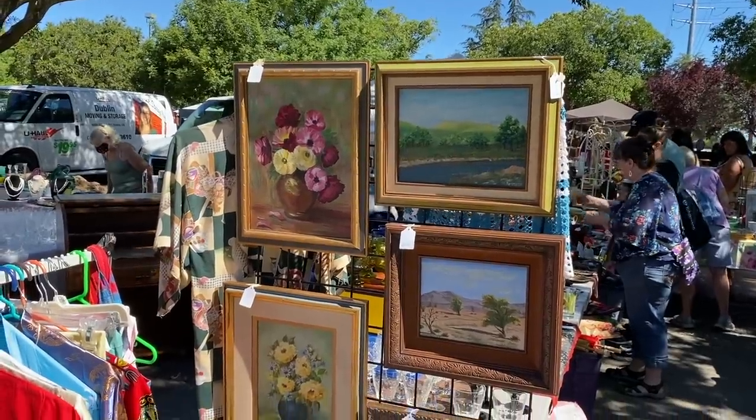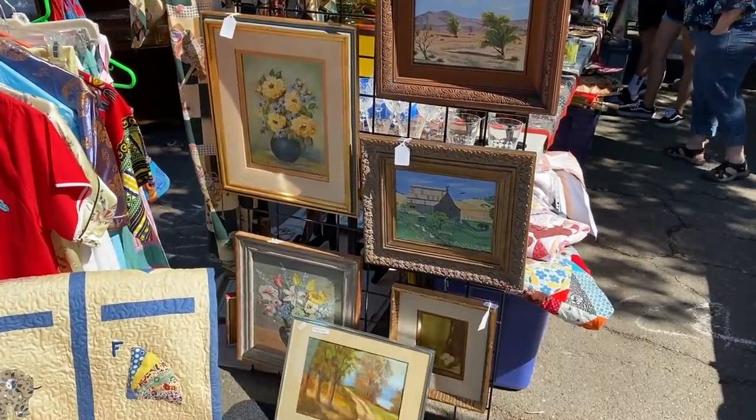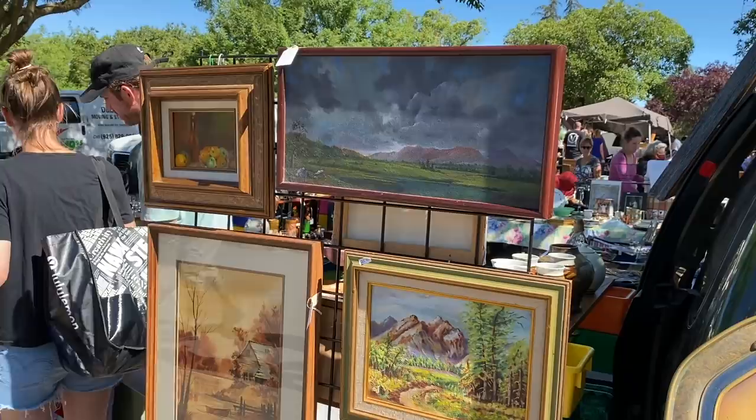This was such an amazing booth for artwork. Pieces ranged between $12 and maybe $150. So many gorgeous pieces in here.